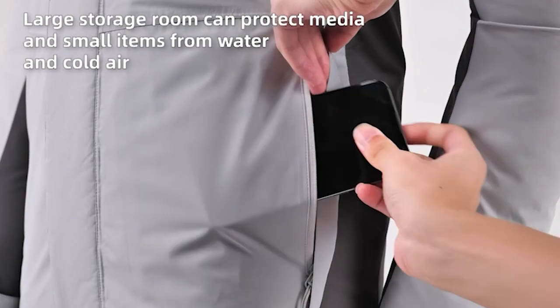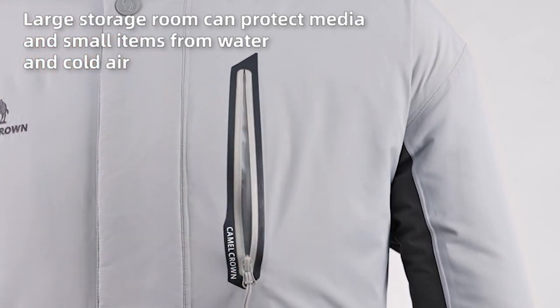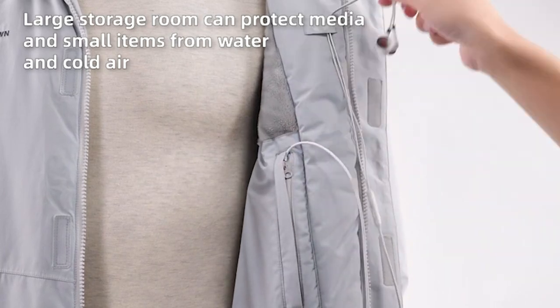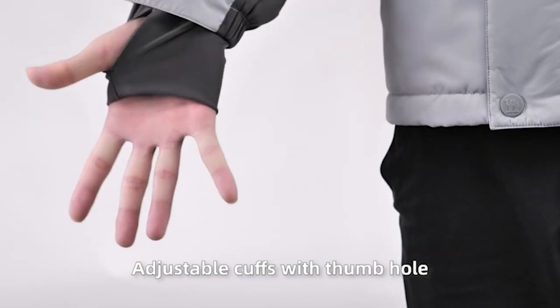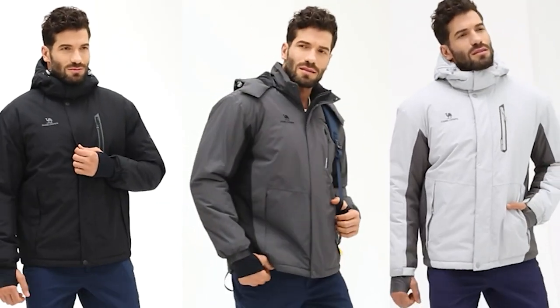Number 2, 100% windproof. The men's windbreaker jacket with adjustable hood has high density and compacted knit, which can avoid the cold and strong wind getting in. The drawcord adjustable hood is for better facial protection, and the hood can be rolled down into the collar when not in use. And so much more.